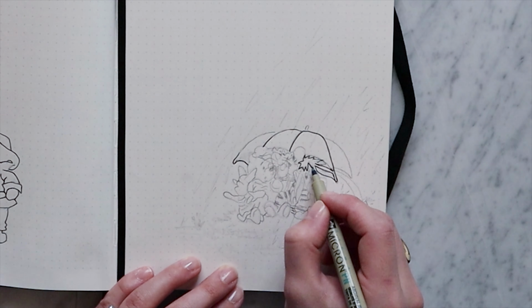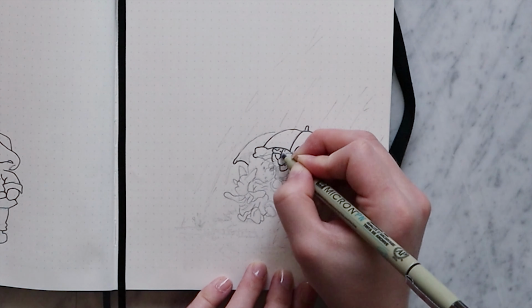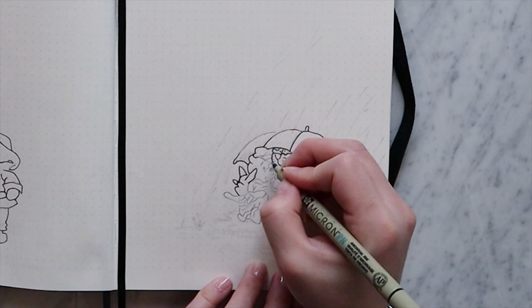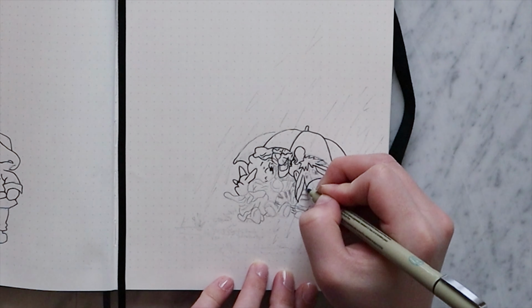On the next page, we have Winnie the Pooh and all of his friends huddled under an umbrella from the storm. Eeyore in this picture looks so pathetic, and Tigger is stereotypically just happy-go-lucky, and I love how Piglet is just so inquisitive, even though everybody's kind of miserable under this umbrella.